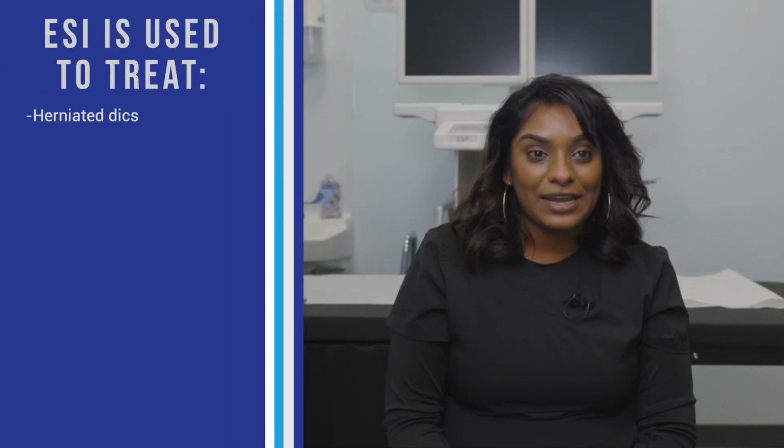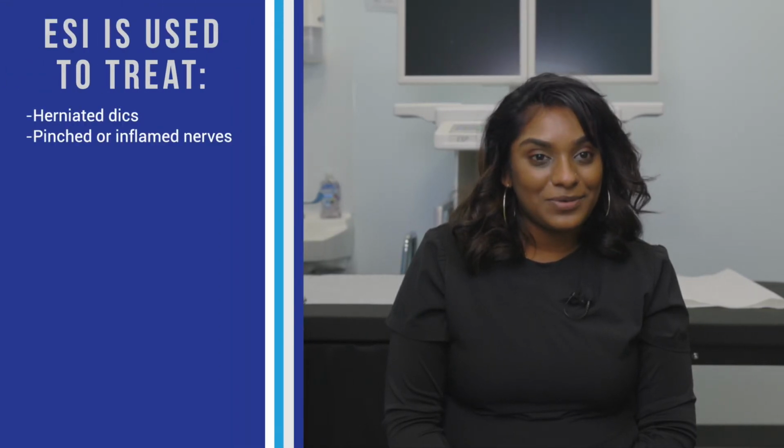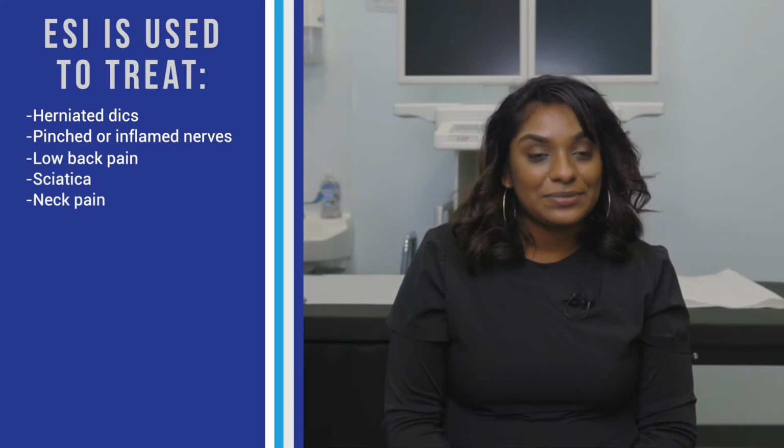The steroid in epidural steroid injections is a newer cousin of cortisone, and epidural steroid injections are used for treating herniated discs, pinched or inflamed nerves, low back pain, sciatica, or neck pain with symptoms radiating to the arms. Epidural steroids make the local anesthetic last 5 to 6 times longer. This means that you can be frozen for a day and a half or so in some cases.